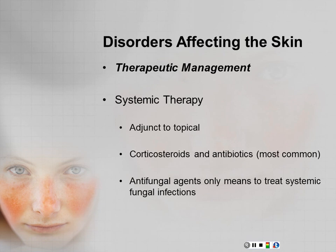A lot of them use systemic therapy. I think I've already talked about that. Corticosteroids, antifungal agents. Obviously, if something says antifungal, what do you think it's treating? Fungus. So if you're not sure what they have, look at their medication that's prescribed or their MAR or the physician's order, and you can probably figure it out from there.